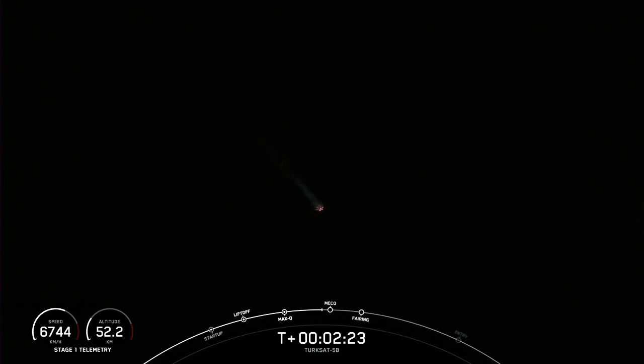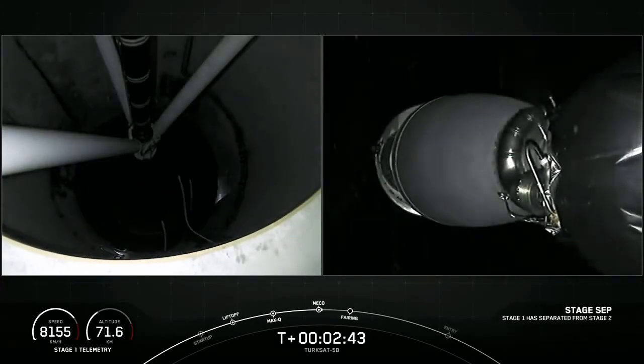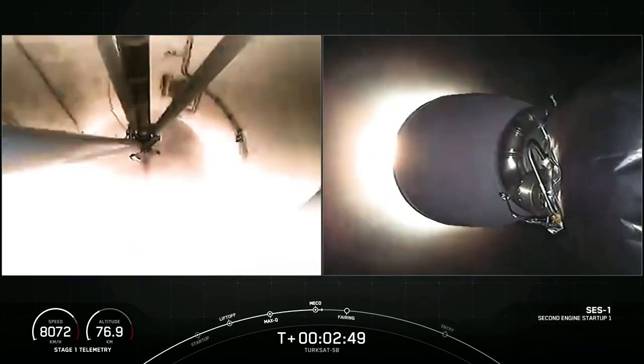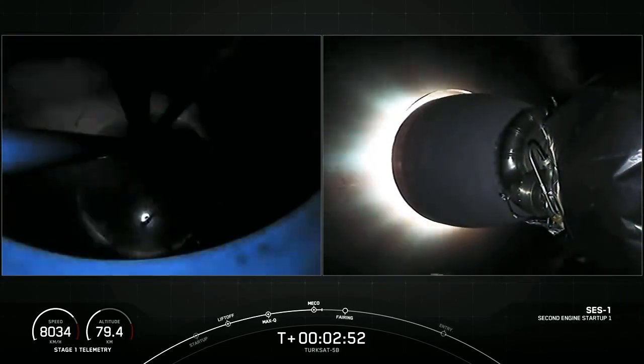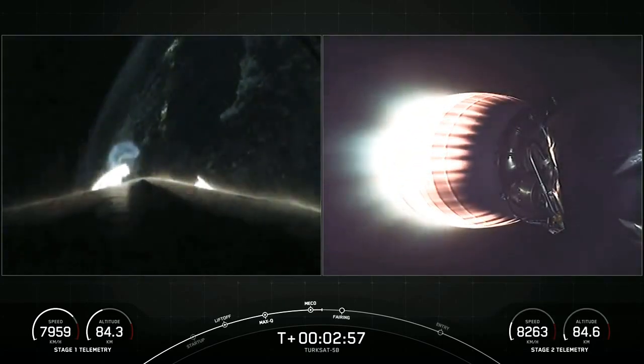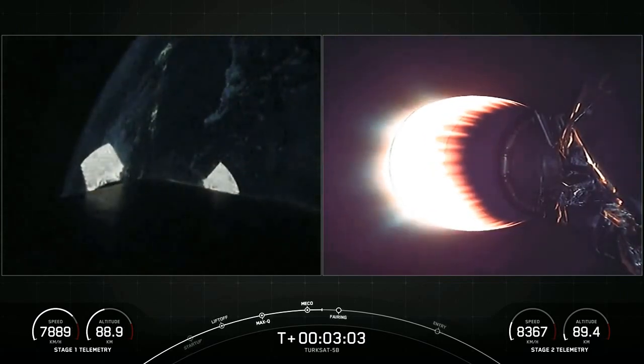First stage is coming up on 4 Gs acceleration, and we're going to begin throttling down to hold 4 Gs. Getting ready for main engine cutoff. Stage engine cutoff. Stage separation confirmed. MVac ignition. We've got successful stage separation. The second stage now under power of the single Merlin vacuum engine. We'll be coming up on fairing deploy in a little under 30 seconds.